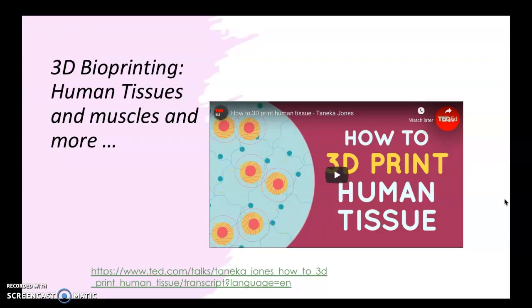We talk about 3D printing, but we didn't talk about this last time. We can really print human tissues now, muscles, tissues, and replace human body parts.